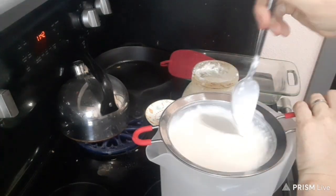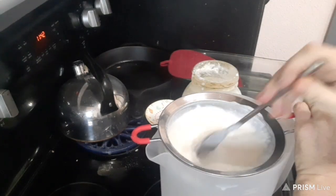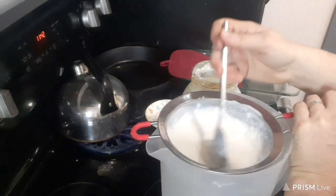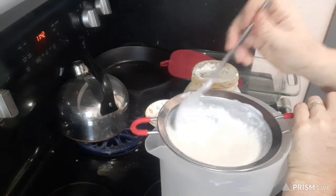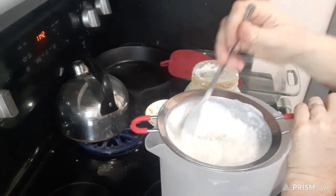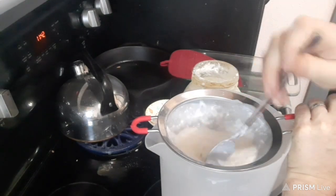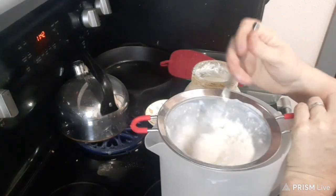Some people will tell you you can't use metal with kefir. I've been using metal utensils and a metal strainer for almost 10 years now with my kefir with no problem. So don't fear using metal utensils. A lot of people say you have to use plastic, but I never have, and it's worked just fine for me.